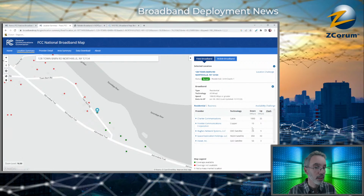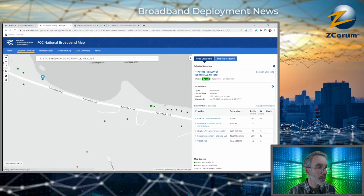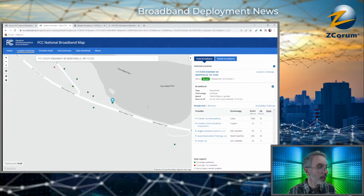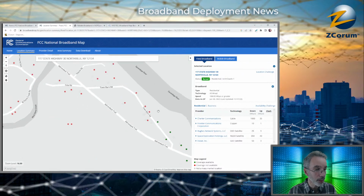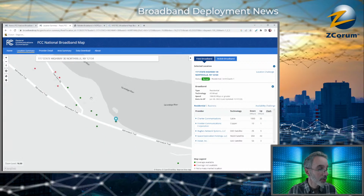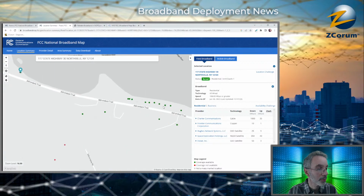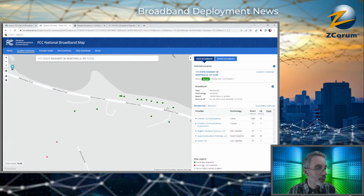Then you've got, again, these same operators here. So now this is considered served. And as I click around in here, I'm sure it's all going to be the same. This is just where Charter has run their cable plant to. And they've stopped right here. And they could be in the process of trying to extend to these homes. We don't know. They may have announced that they're going to do that. They may not. But certainly there's an opportunity here because there's not that much more. I mean, all of these areas tend to be, you've got more customers kind of clustered together.